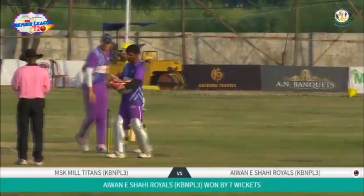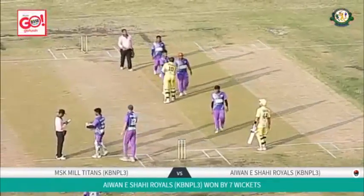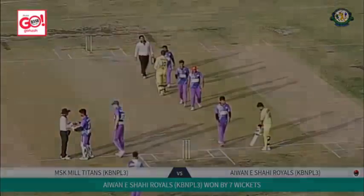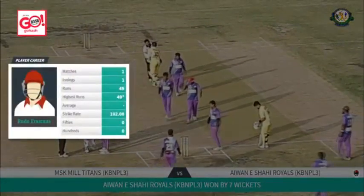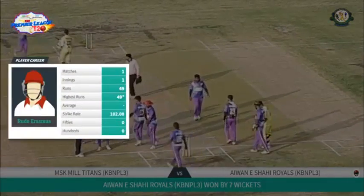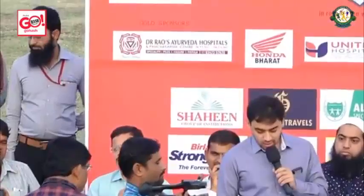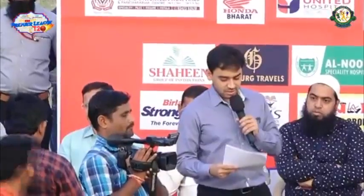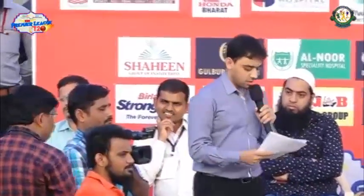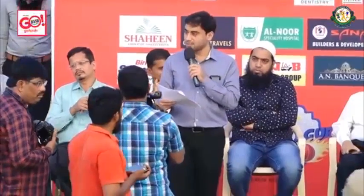So the toss was won by MS Kamil Titans. They opted to bowl first. They were bundled out for 96 runs in 19 overs. In reply, Aiwan Shahi Royals win this match comfortably by 7 wickets. And Rudo Erasmus is the man who scored 49 runs not out. Over to Tahir Abbas. Moving on to match number 2, which happened between MS Kamil Titans and Aiwan Shahi Royals. Aiwan Shahi Royals won the match by 7 wickets.